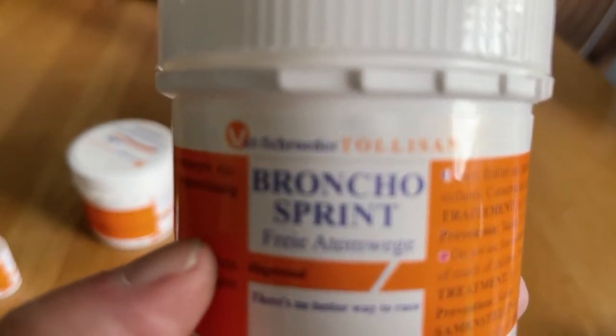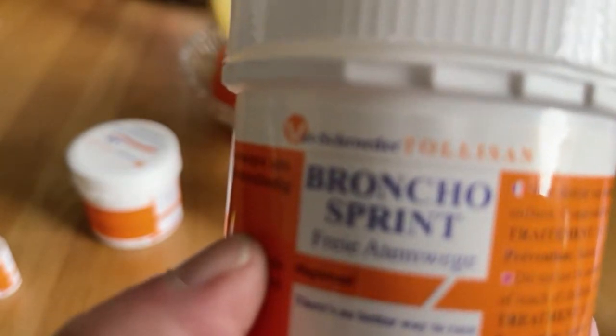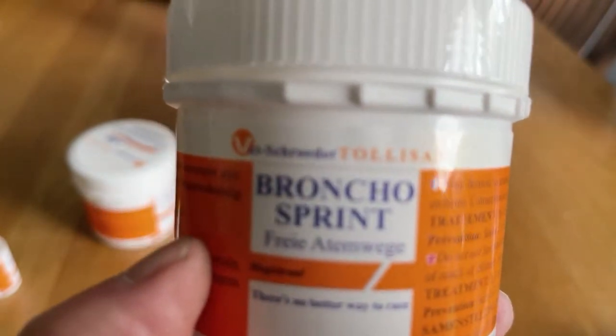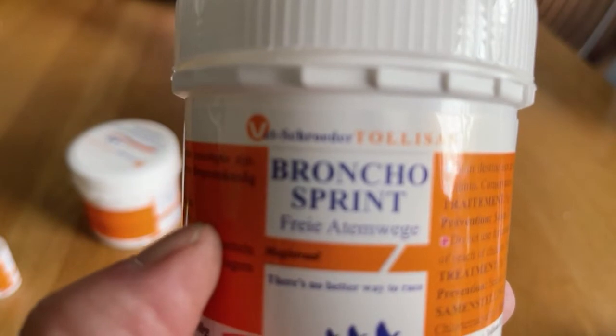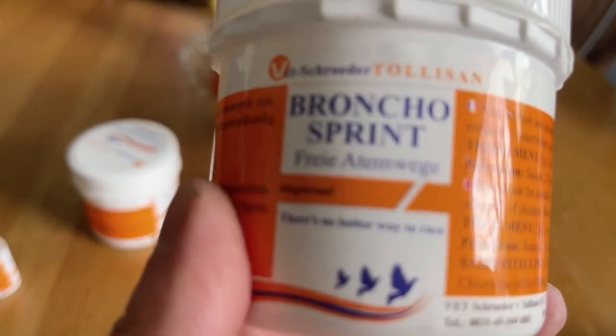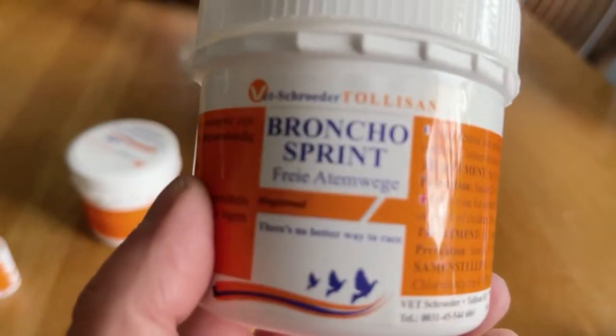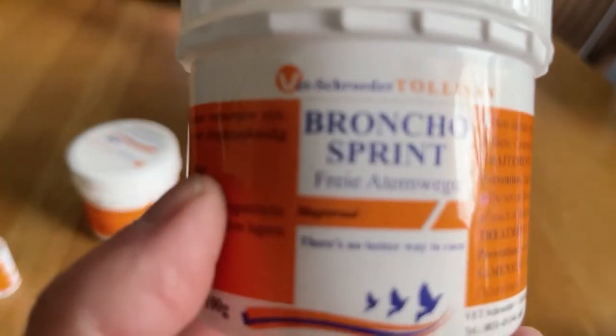That's a Bronco Sprint from the same company. I tend to buy all the products that I use on the pigeons from the same vet or company, and then I make the judgment after the season. So that's the Bronco Sprint for respiratory infections.